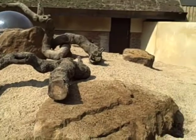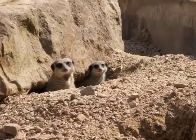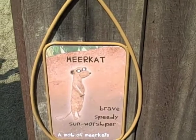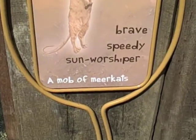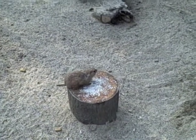And these are the baby meerkats in the children's zoo. And more meerkats. And these are the prairie dogs.